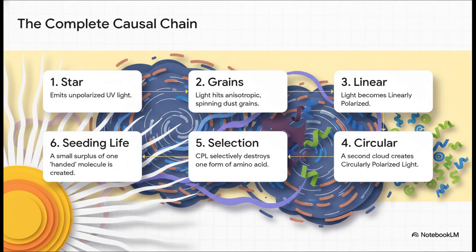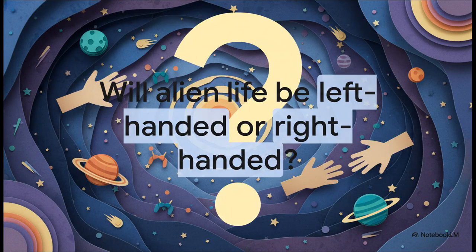So there it is, the whole incredible story from start to finish. A clear, unbroken chain of events. You start with random light from a star. It gets filtered by spinning dust, then twisted by magnetic fields in another cloud. That special, twisted light then selectively sculpts the raw materials of life, creating a tiny preference billions of years before Earth even existed. Which leaves us with one last fascinating thought to chew on.